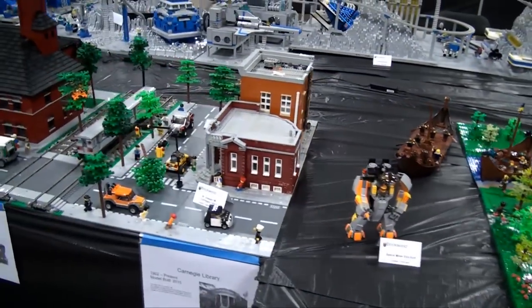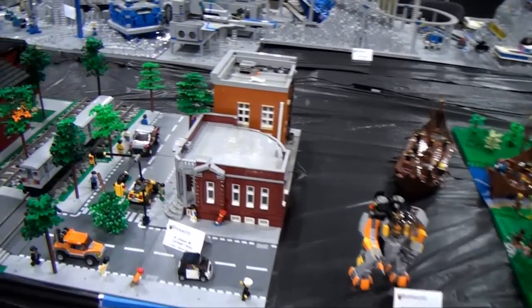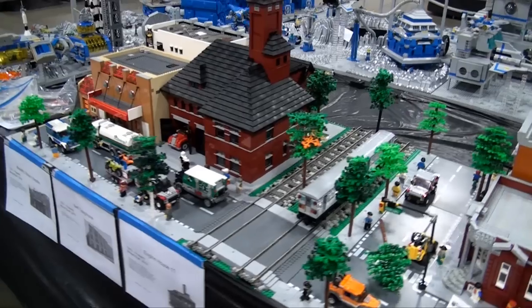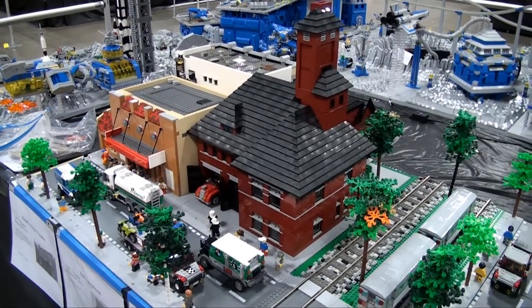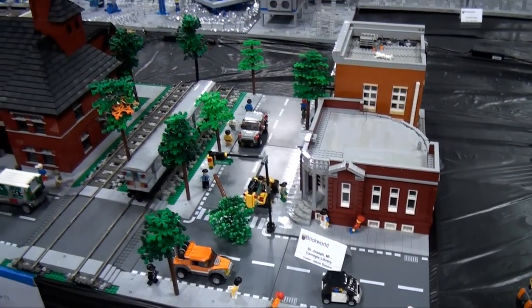Coming down here, this is St. Joseph, Michigan. So you've got the Carnegie Library up there in St. Joseph. You've got some classic engine house. And these are all just wonderful builds by Jason Spears. Jason Spears is a builder from the Western Michigan area, and he's very, very good at executing these nice little town builds with a lot of subtle detail and great color usage and all kinds of stuff like that.